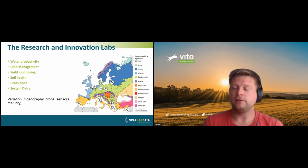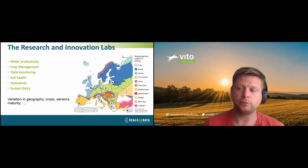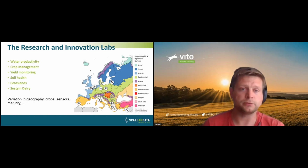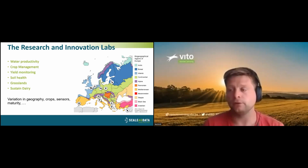When we looked at these different research labs, we really tried to get a lot of variation in there because it's a research project, so the TRL levels are quite low, but we really want to include both applications still at the research level, but also certain operational services which are already in place, commercial sensors, commercial advisory services that are using sensor data to really see how we can get some advancements there as well. So it's variation in geography, so all over Europe, variation in crops, the sensor types, maturity, and so on.